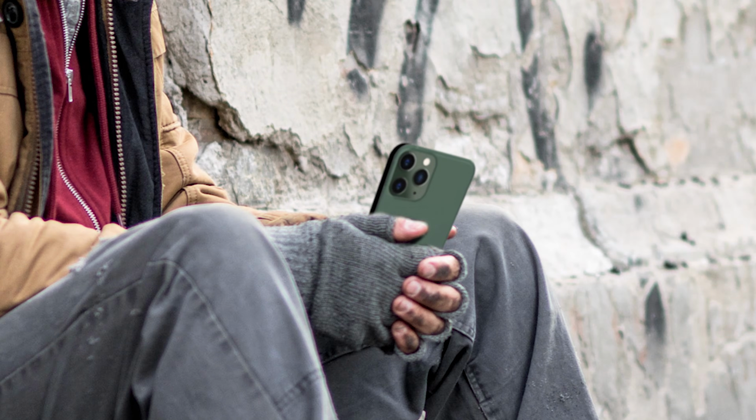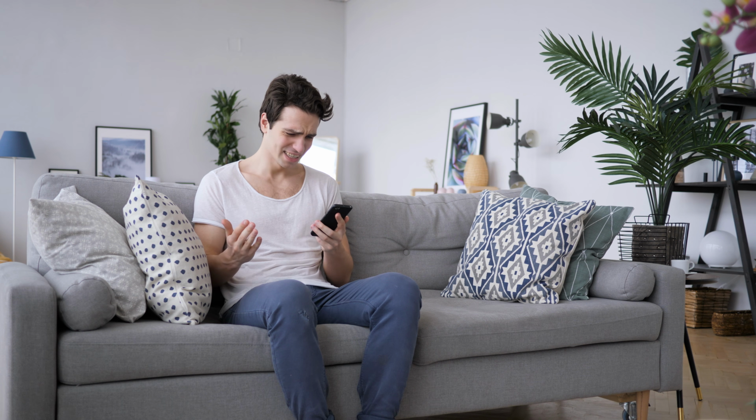Whether iOS or Android, there are many considerations you should take into account before you spend way too much money on your next phone, or spend too little and end up with a phone that can't match your needs.